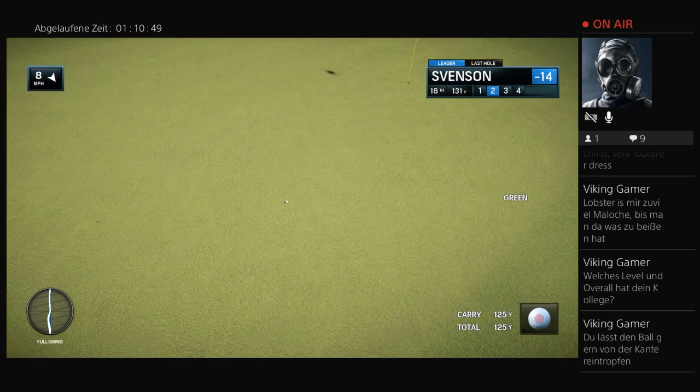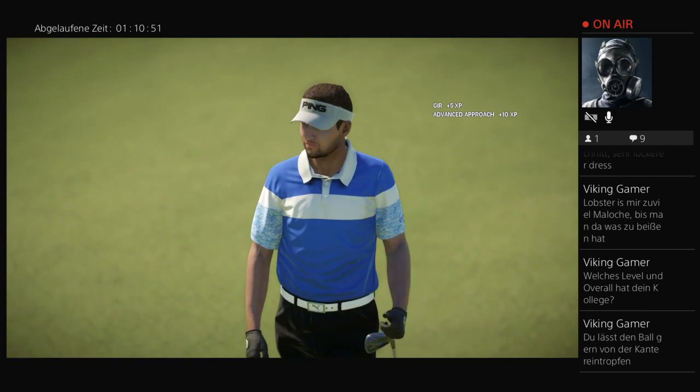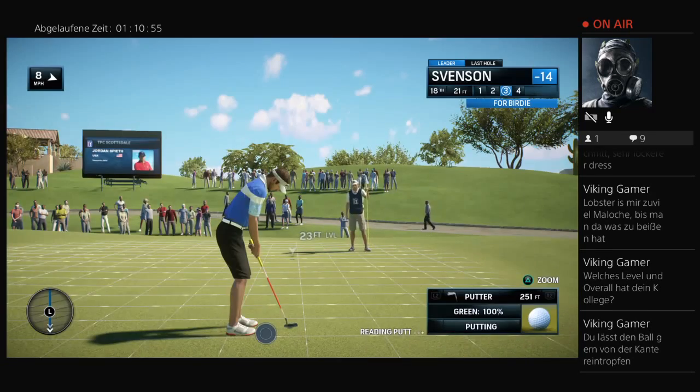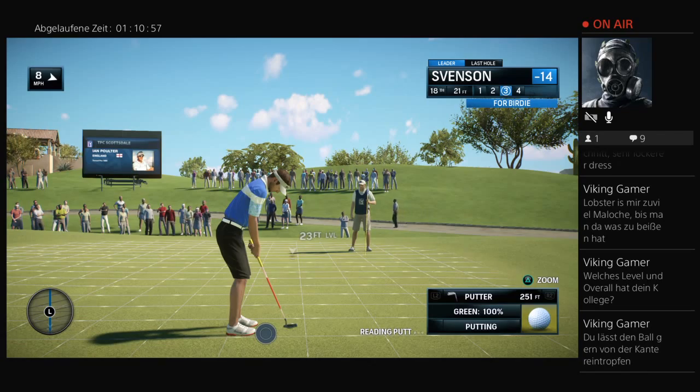Final approach shot with a birdie opportunity. Par yesterday. Now for birdie.